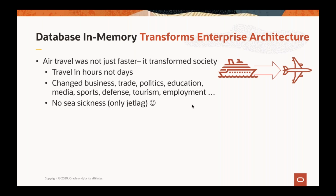With air travel, it changed everything: business, trade, politics, education. There was no seasickness anymore, just jet lag. And hopefully we'll all travel one day again to enjoy jet lag. Right now, actually, to me, jet lag is a privilege. It's not actually a negative thing because it means I'm traveling somewhere. But yes, air travel transformed basically society.